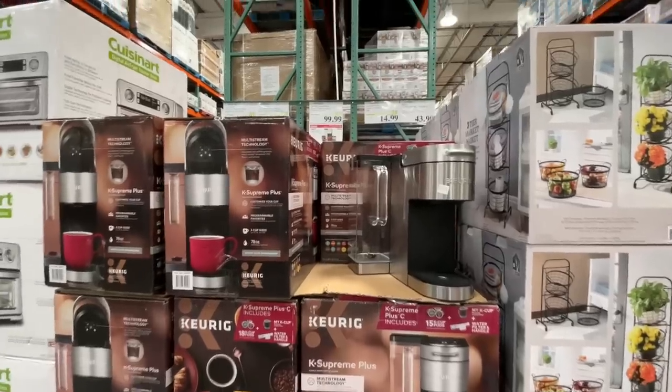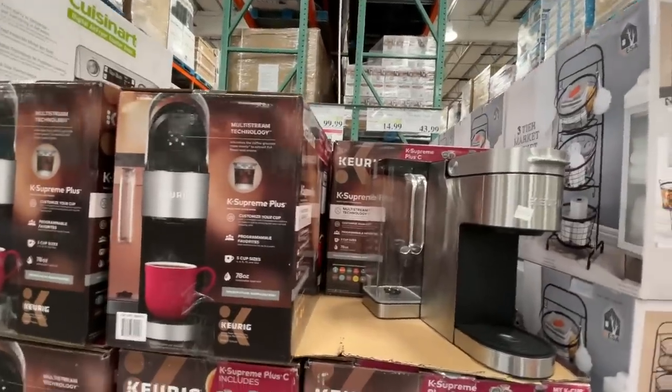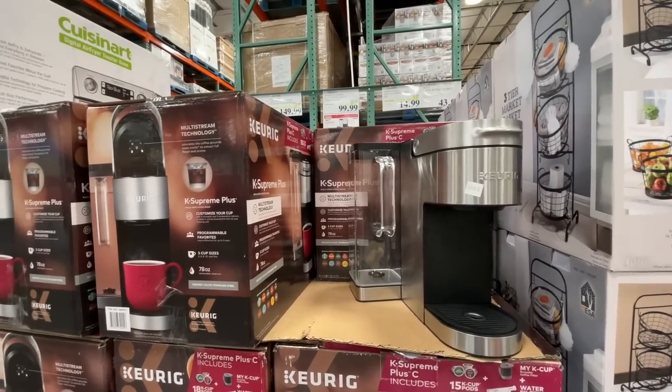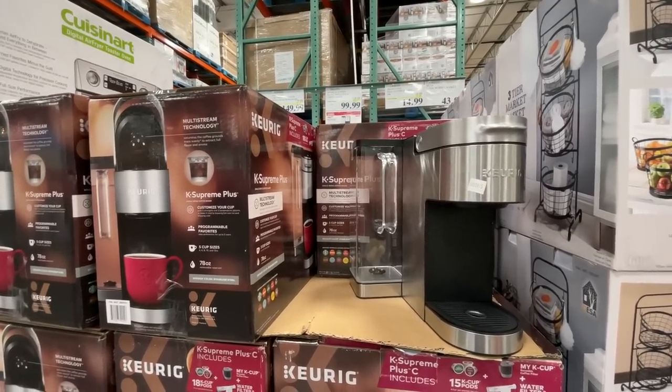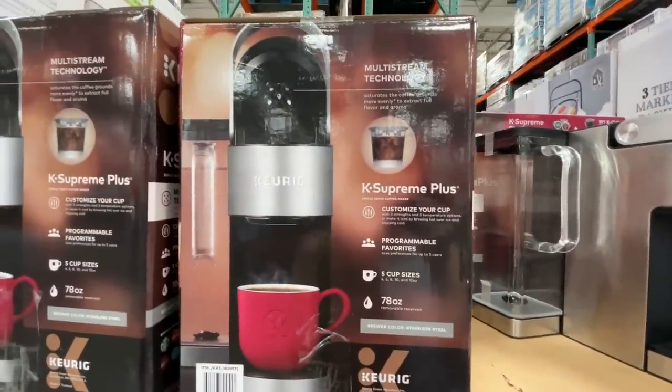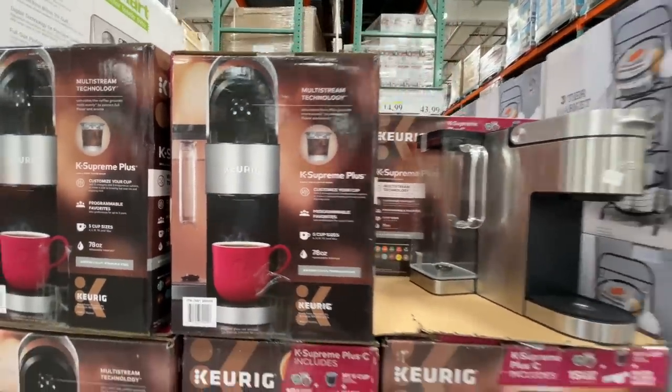Check this thing out if you do coffee. Actually, K-cups. I have hot cocoa K-cups. It's on sale right now. Normally $140. It's on sale for $100. And, okay, it's a K-Supreme Plus. I don't know anything about this, but here you go.